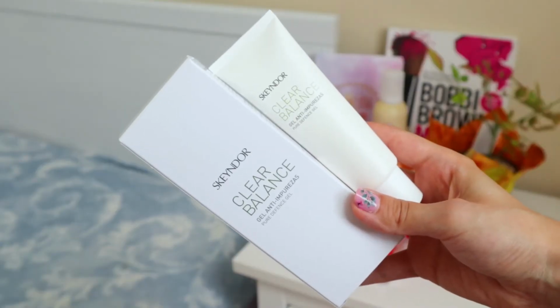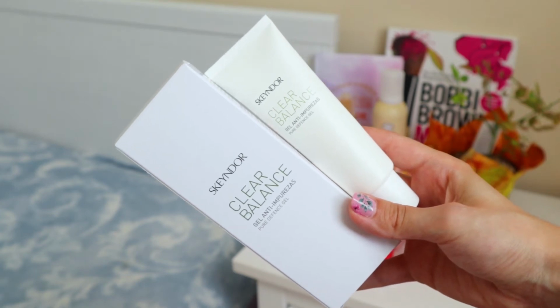I looked it up online, and it's actually very hard to find in store because mostly it's a brand that they sell in beauty salons and clinics. It's made in Spain, and this particular product is from their Clear Balance line. It's called Pure Defense Gel. So this is supposed to protect and heal your acne prone skin.